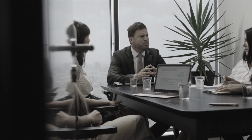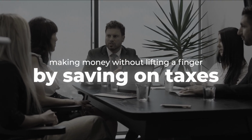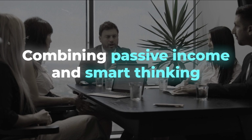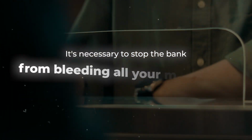See, most business owners grind away for the dollar thinking this is just the way it is, but making money without lifting a finger by saving on taxes, that's combining passive income and smart thinking. And it's the smartest thing you can do to cut your taxes down and keep more of your hard-earned cash so that you don't have to be a millionaire in order to really see the benefits of this. But it's necessary to stop the bank from bleeding all your money out to the IRS so that you have more investable profits.